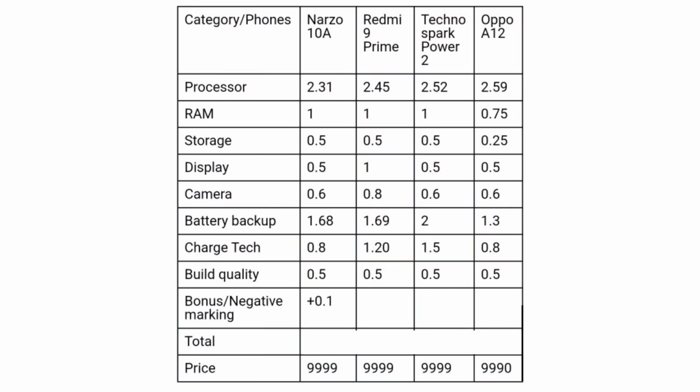For example, if the processor on phone A gets 95 marks and processor on phone B gets 90, then their points will be calculated with the ratio from their scores. In this case, that will be 1.9 out of 2 for phone A and 1.8 out of 2 for phone B. Phew! This video is going to have lots of calculations. Here's a little comparison table with categories on y-axis and phones on x-axis.